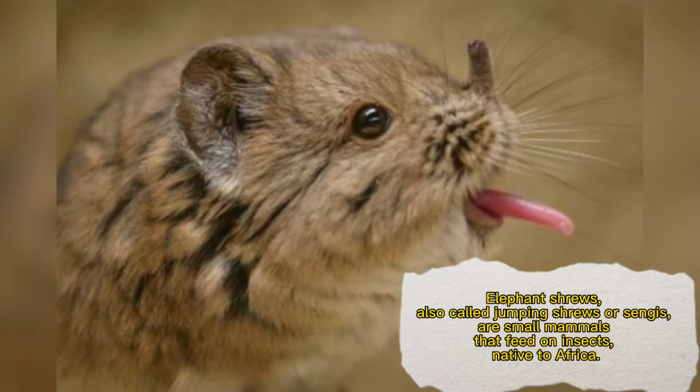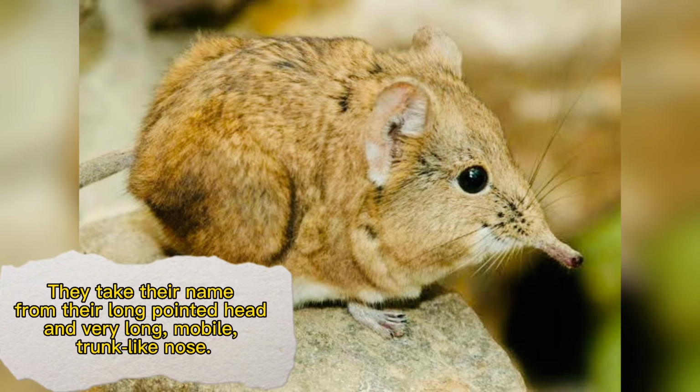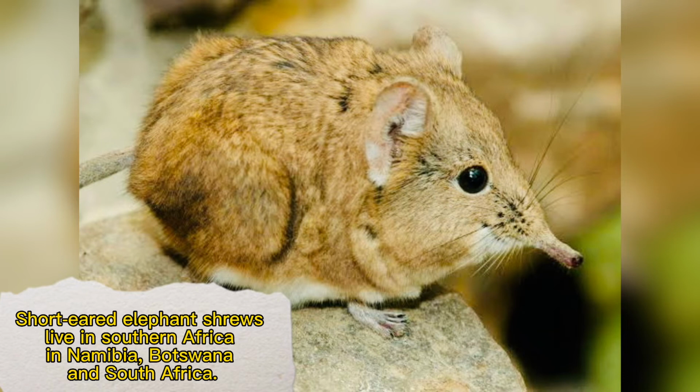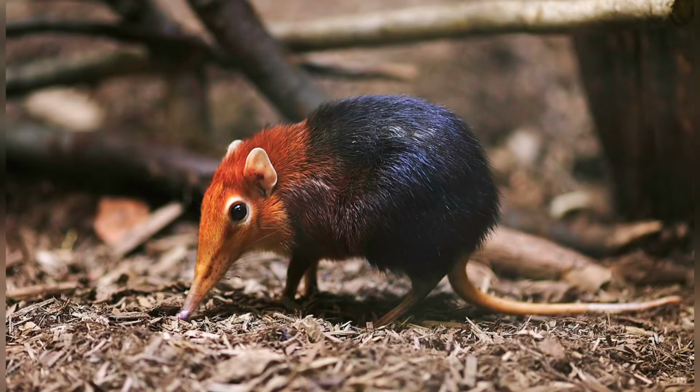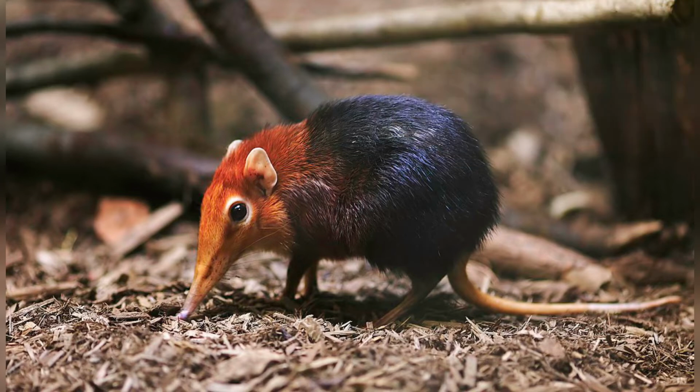Elephant shrews, also called jumping shrews or sengis, are small mammals that feed on insects, native to Africa. They take their name from their long pointed head and very long, mobile trunk-like nose. Short-eared elephant shrews live in southern Africa in Namibia, Botswana, and South Africa. They prefer a habitat where they can burrow into sandy soil, including arid, semi-desert, dry grass, and shrubland.